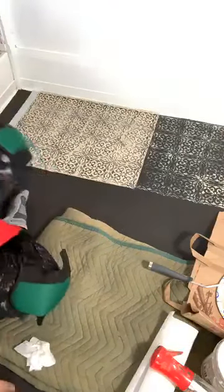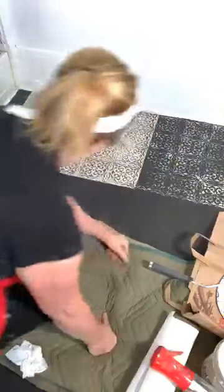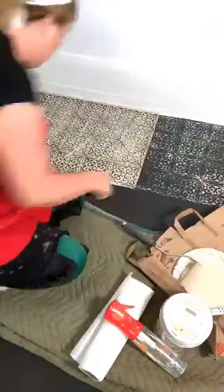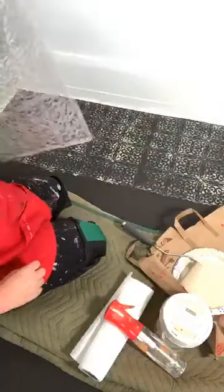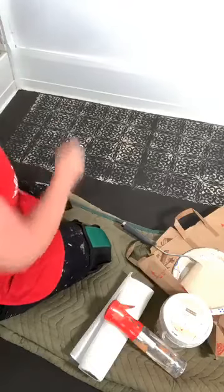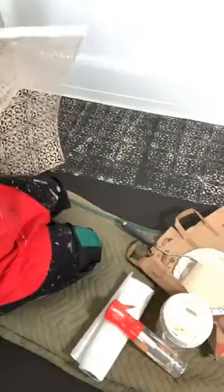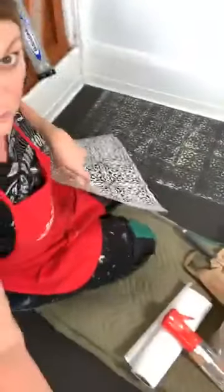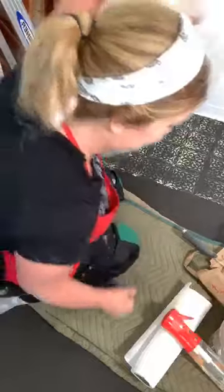And I have knee pads on, you guys, and I have a big moving blanket here, so I'm not going to ruin my knees. Can't do this without that. Woo. All right, now getting that little corner is going to be tough.